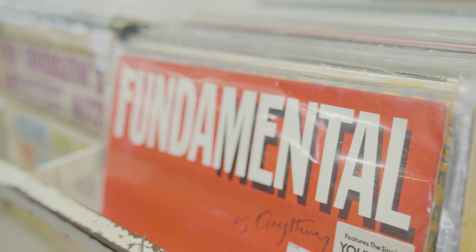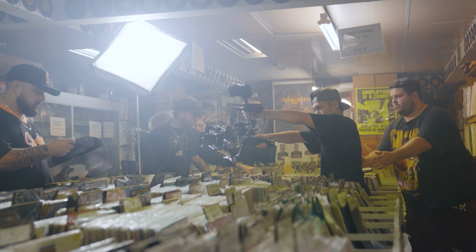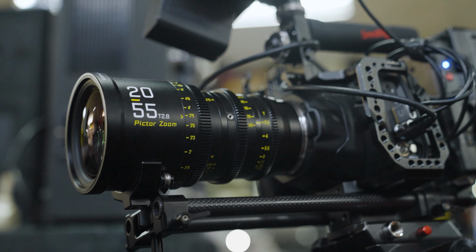This is a dope little spot, heaps of character, and they're kind enough to let us shoot here. Yeah, we're just going to set up the lights, get the cameras going, and then just shoot a little bit of this narrative stuff.